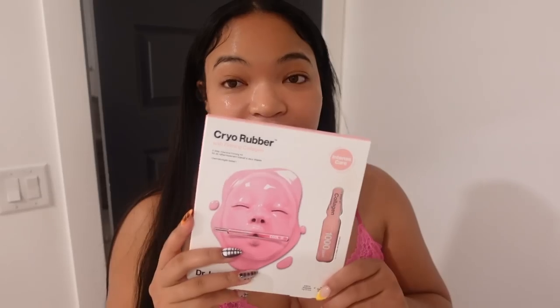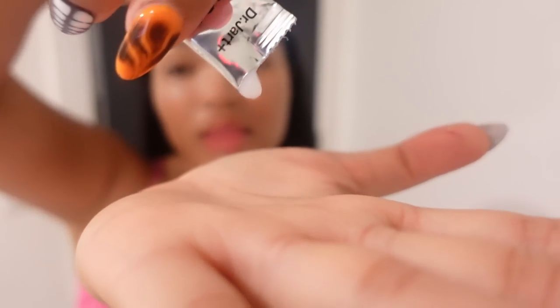If you want to up it, chill it in the refrigerator. This is the one I'm gonna use. I really love this mask, and I've been obsessed with collagen lately. How this one works is that you have to put the serum on your face first and then cover it with the mask. So this is what the packaging looks like.